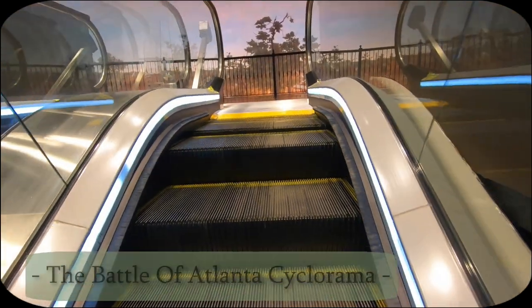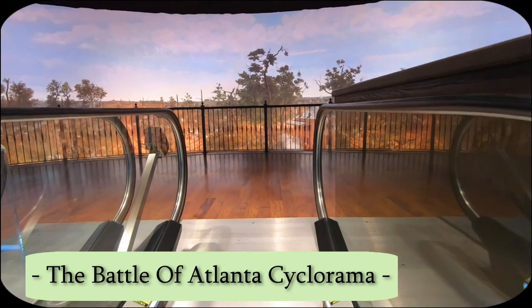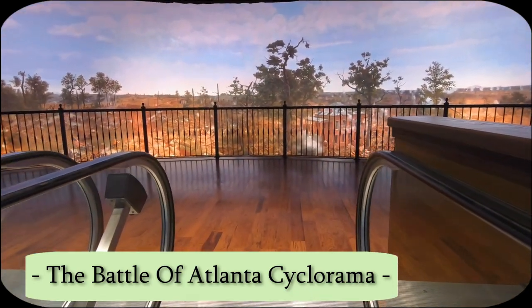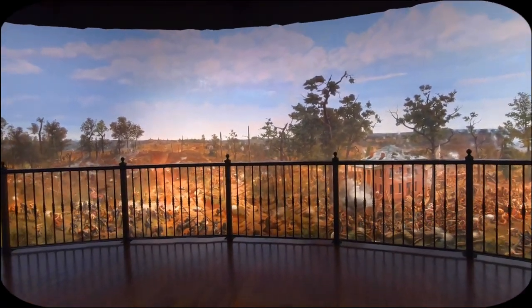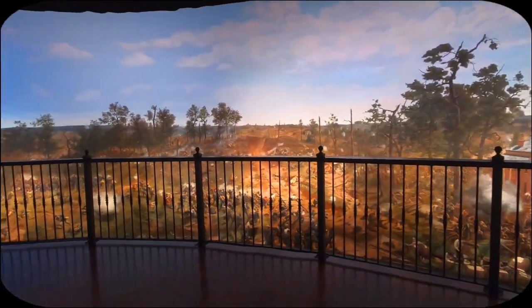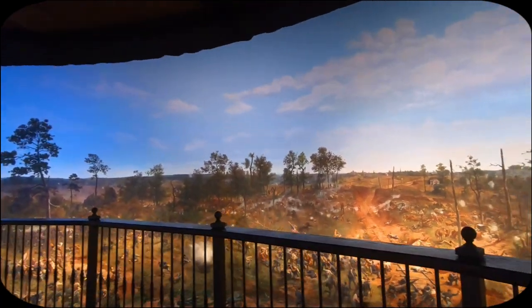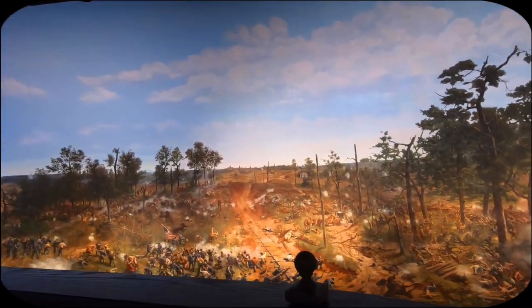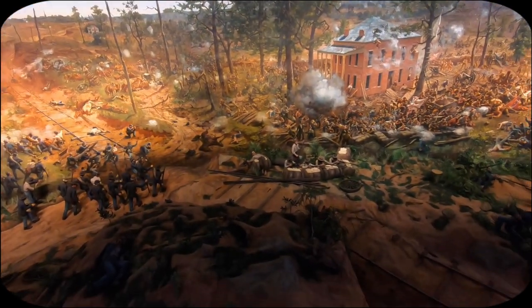The piece debuted in Minneapolis in 1886 and was at one time the largest oil painting in the world. Today, the painting is one of only two surviving cycloramas in the United States, making Atlanta home to one of America's largest historic treasures.